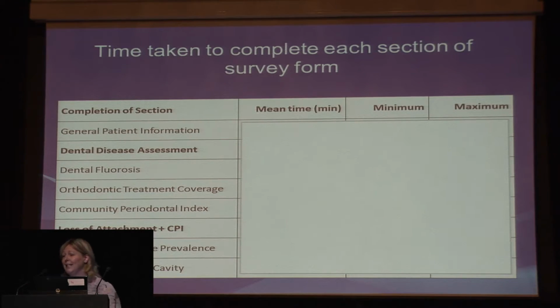The examination was really extensive for EGOHID. There was some information on the patient themselves, just things like their age, their gender, some history of their dental treatment. The dental disease assessment was a full charting with ICDAS. There was a Dean's Index dental fluorosis examination, a yes or no for orthodontic treatment, an IOTN, community periodontal index, a full charting for loss of attachment, a quick note of whether there was a denture or not, and an examination of the soft tissues. And for each of these examinations over the 2,877 adult patients, the time taken for each of these elements of the examination were recorded.